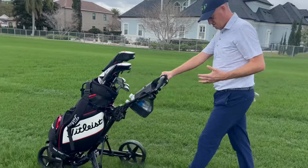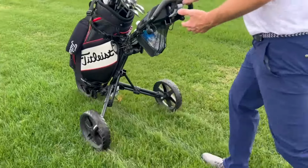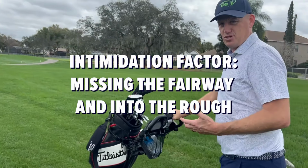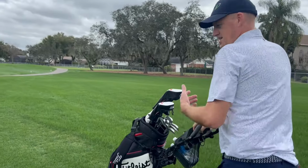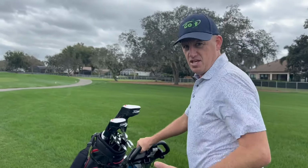Okay, so the first thing you notice is walking down towards the fairway and not being able to see your shoes because the rough is so thick. Now, we're over 5 weeks out from the tournament, and it is already thick, and so the intimidation factor off the tee box right away is if you miss the fairway, you're going to be wedging out.